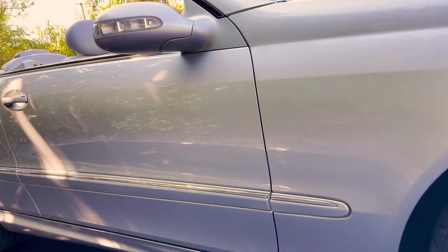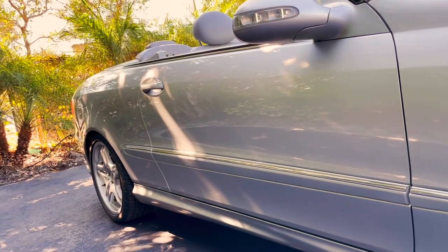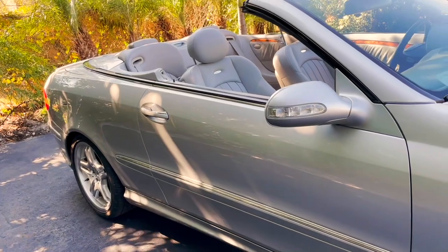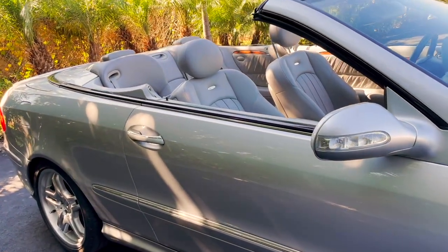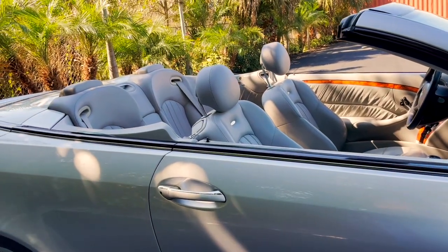Down the side of the car, you don't have any dents or dings. The paintwork is in really phenomenal condition. This specific model only has 48,400 miles on it, which is relatively low for the year. It's in really great shape.